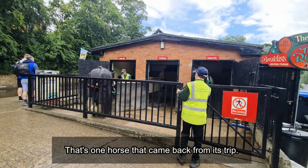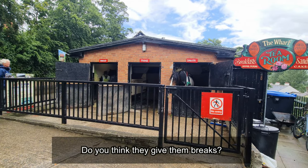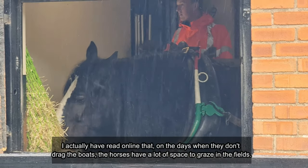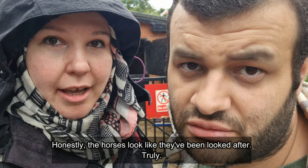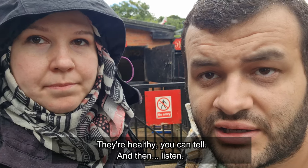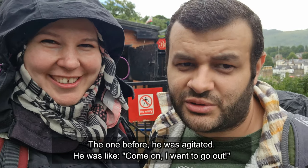That's one horse that came back from his trip. His name is Harley. He's probably tired today? Maybe. Do you think they give them a break? I actually read online that on the days when they don't drag the boats, the horses have a lot of space to graze in the fields, so they don't get tired. They have time to rest. The horses look like they've been looked after, eating good food. They're healthy. You can tell. And I think he knows it's his turn because he wants to go out. He was agitated, like, come on, I want to go out.